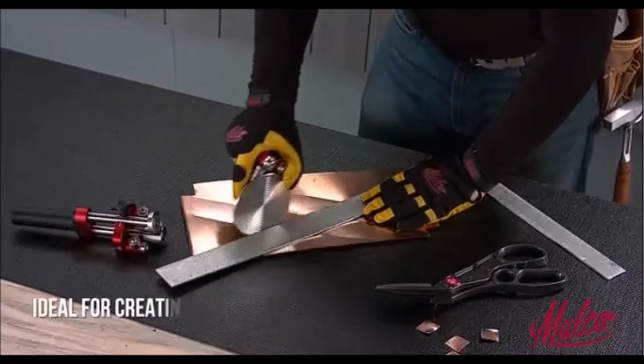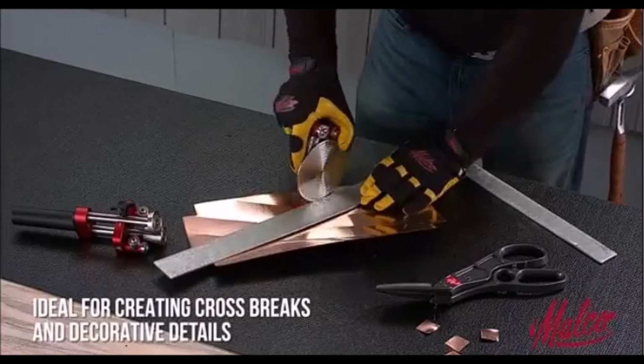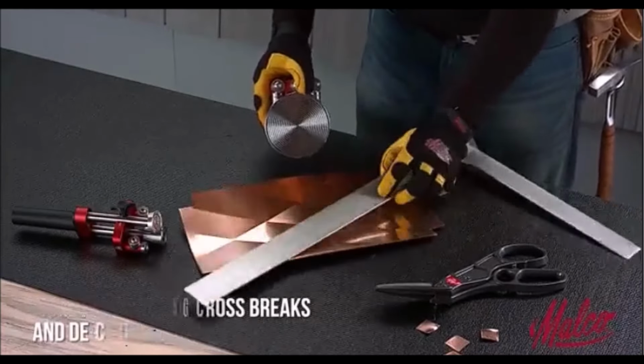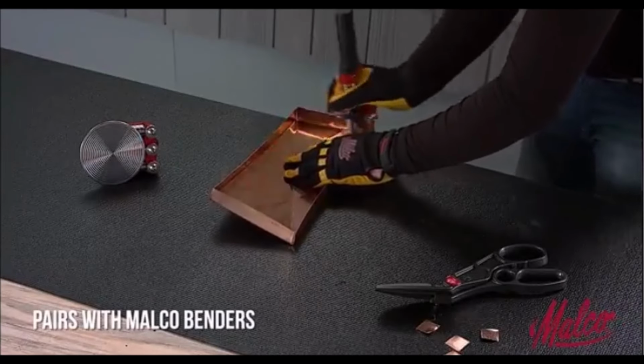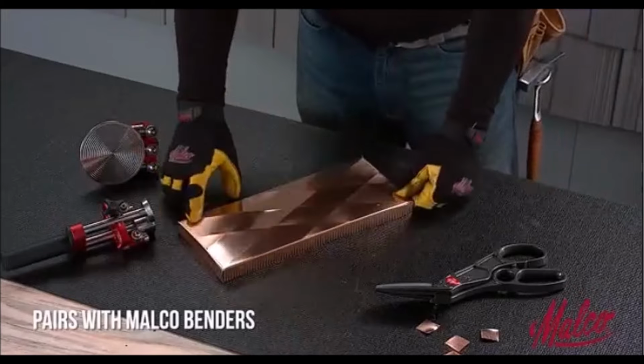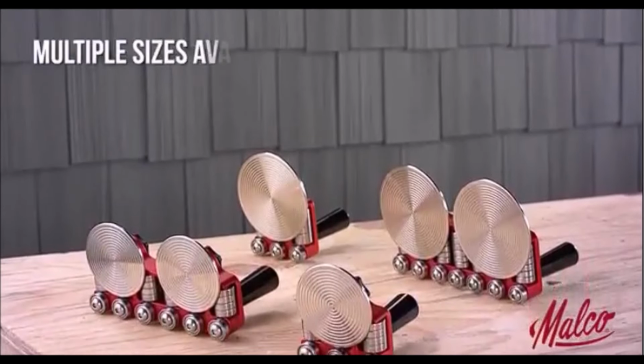Ideal for making cross breaks, starting bends on flat panels, and adding designs, it pairs perfectly with a removable disc handle, FSH1, for additional control and maneuverability. The removable handle also allows for compact storage, making it convenient to transport and store when not in use.